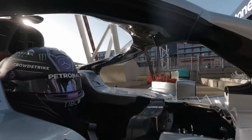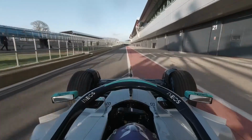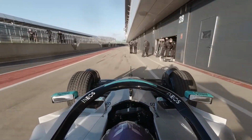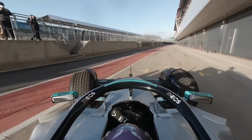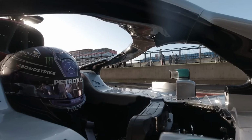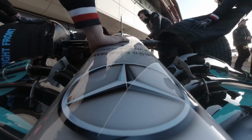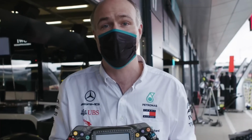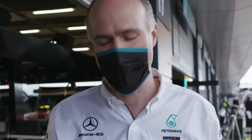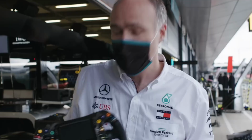F1 steering wheels are not static pieces of equipment either. During the season, teams constantly develop and improve their wheels, introducing new features and optimizing their ergonomics. A driver can use up to 3 different wheels in a single Grand Prix weekend, depending on the session and race conditions. Some of these wheels are dedicated to experimental testing, with configurations that may be implemented in future seasons if they prove effective.